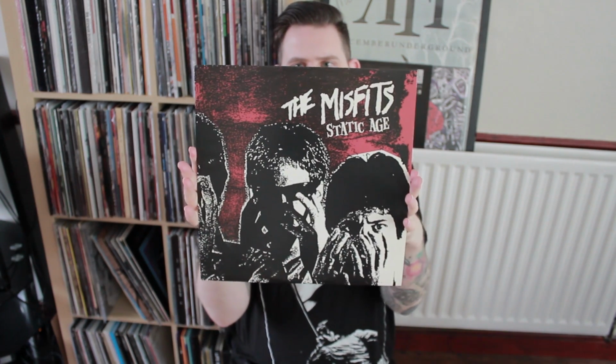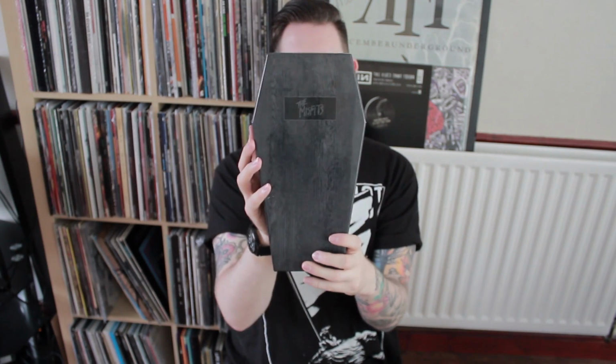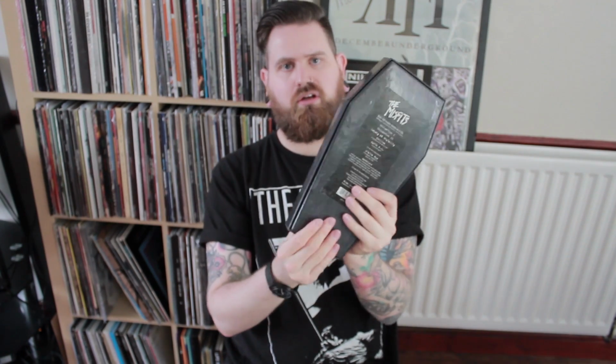Next record I have is Misfits, Static Age. Here's the front cover, here is the back cover. Got a pretty cool printed dust sheet, gnarly picture of the band there. It's just black vinyl, so I won't show you that. It's like a crazy coffin box set that's got all the CDs in. It's properly gruesome. Complete anthology.